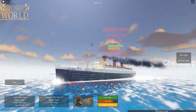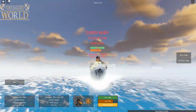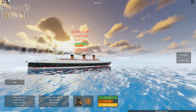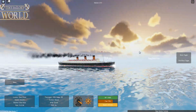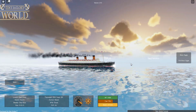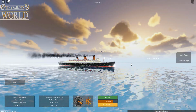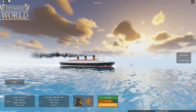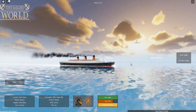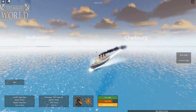You can really get some stunning views of the Queen Mary in this game. Like, this one's really cool, and another one that I'd like is one like far back like this, but more like that. Oh yeah, that is perfect. Look at that with the sun kind of gleaming there as well. Really, really cool. And this is one of the reasons I really like Tiny Sailor's World. It's really nice to sail a ship wherever you want, and I mentioned this in a past video, but yeah, it's just a really nice ship, and it's a really nice game.